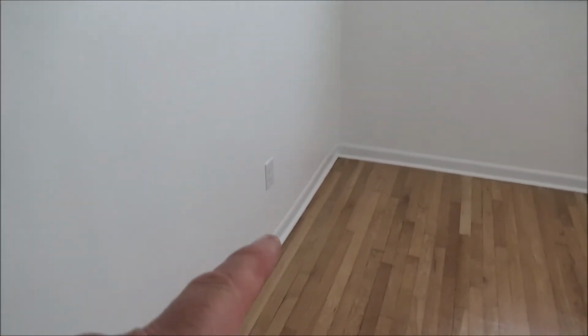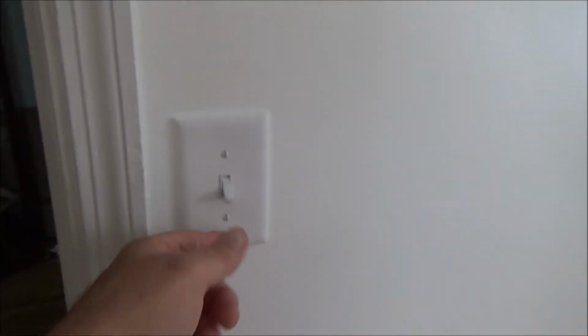I went around and changed out all the wall plates and receptacles. Got new receptacles, new wall plates all the way around the room, white on white. And looks really nice.